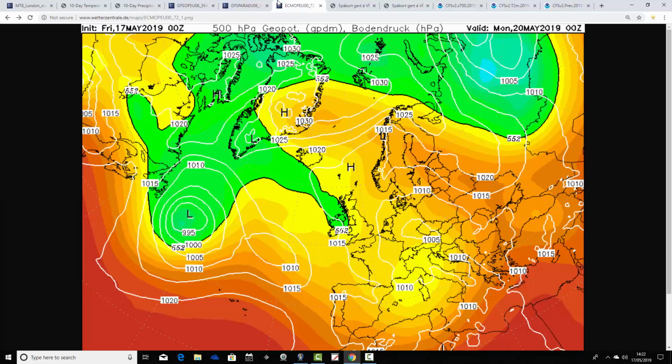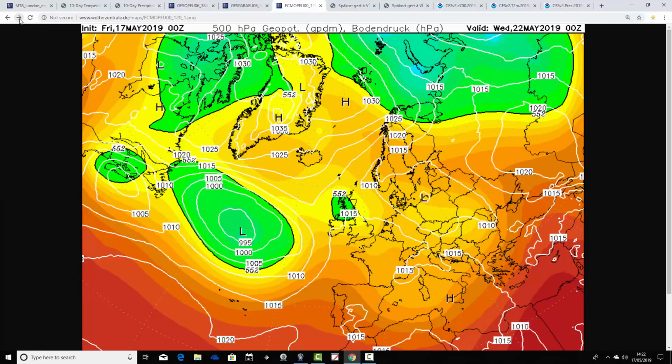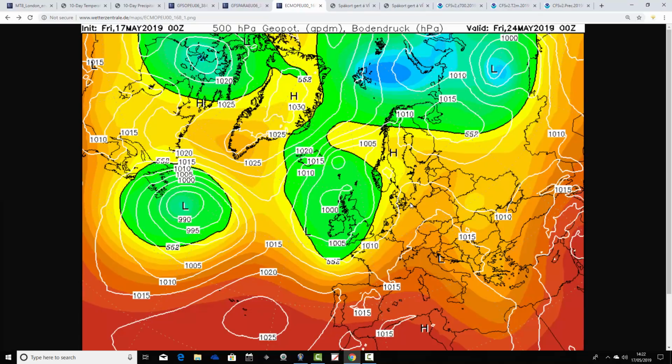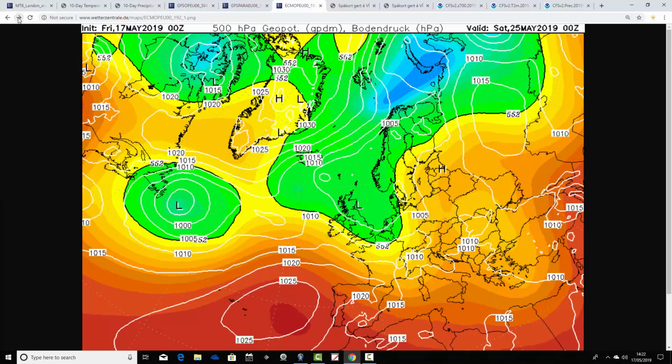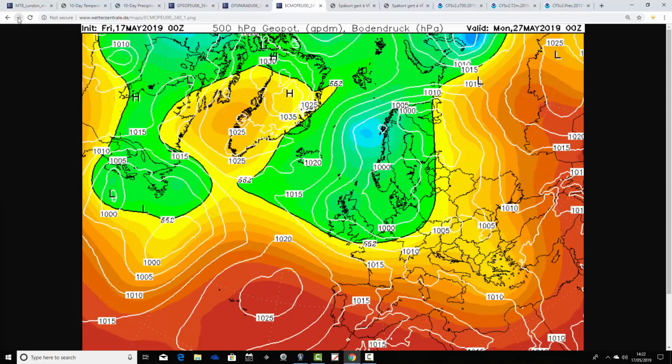The ECMWF looking like this, so again, I think rather slack as we begin next week. Could be some showers around, but there will also be drier periods through the early part of next week. Second half of next week, starting to run in these areas of low pressure. So the ECMWF is in agreement really with the GFS operational run. These areas of low pressure will be moving in from off the Atlantic, bringing showers or longer spells of rain into the late spring Bank Holiday weekend. I mean, this looks really unsettled actually for the late spring Bank Holiday weekend.